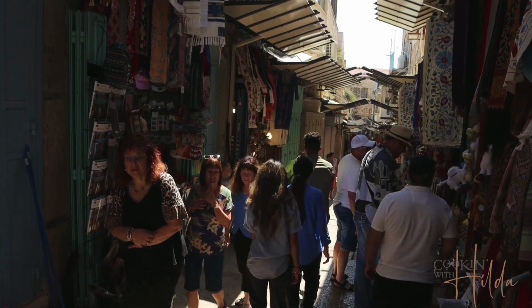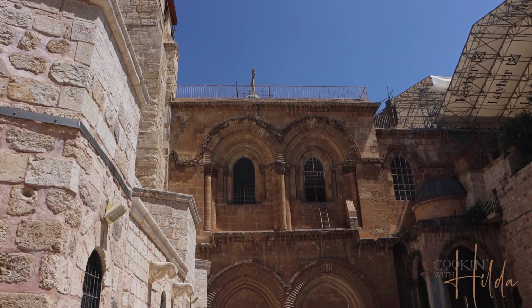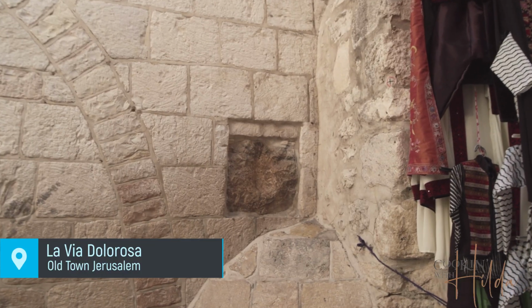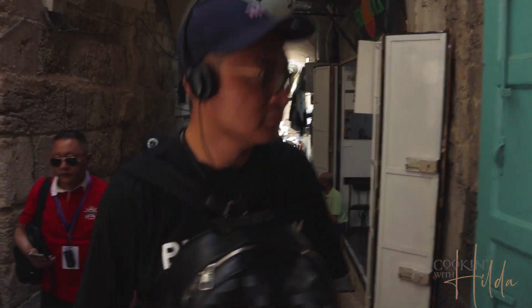In the Old City, you will also find the Christian Quarter, the Jewish Quarter, and the Muslim Quarter, and it's good to go visit each of them. You have to visit La Via Dolorosa, but we want to recommend you plan this visit ahead and have plenty of time because it's very crowded. You will see a lot of people there, so plan ahead.